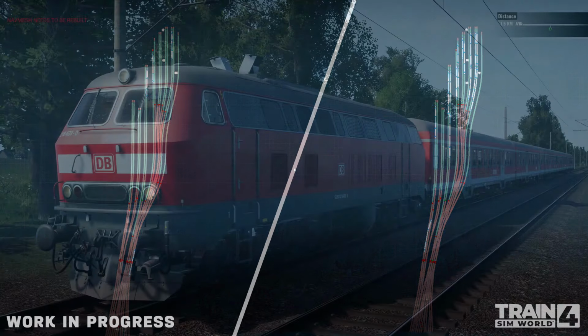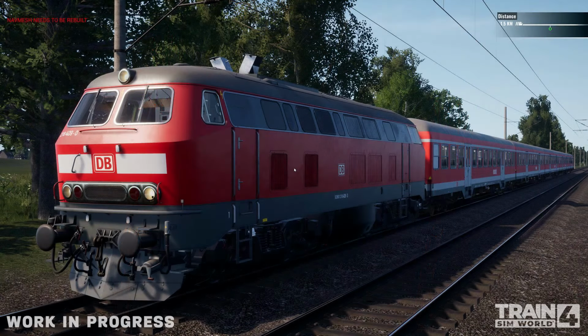So let's touch on some German stuff for a change, starting with the DB BR 218, which is being made by Train Sim Germany. In this update, the 218 locomotive from the TSG team, they wanted to share more details of the locomotive as well as key features you can expect to find on this upcoming add-on.